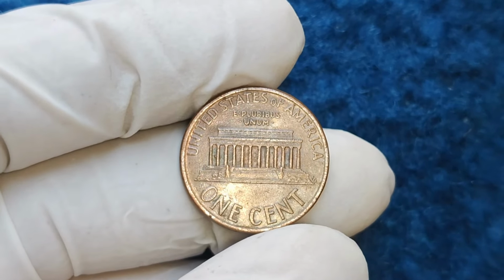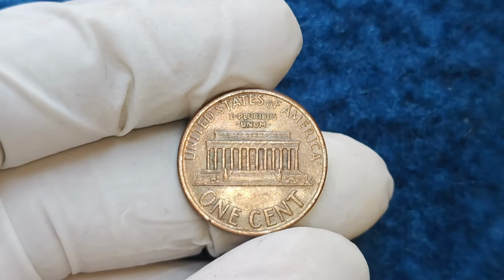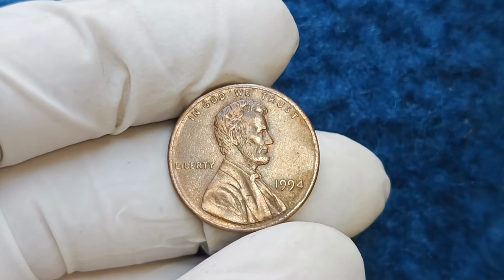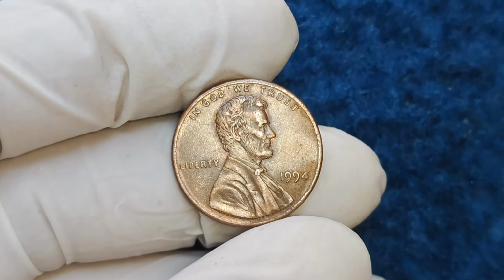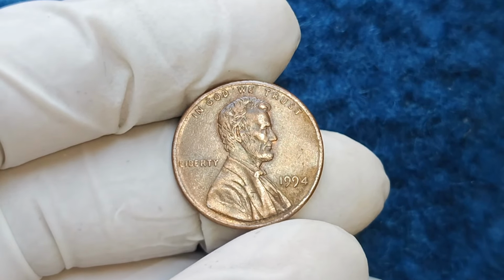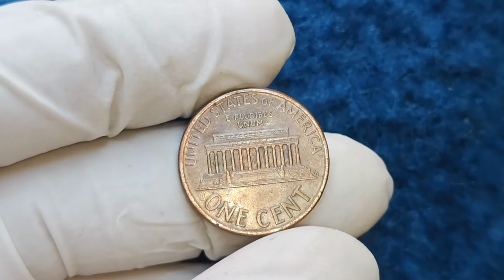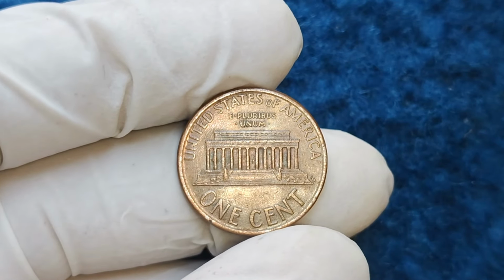If you think you found a rare 1994 penny, don't clean it. Cleaning can actually lower its value. Instead, put it in a small coin holder or envelope and take it to a professional coin grading service like PCGS or NGC. These experts will certify your coin and give it an official grade, which can significantly increase its value. Who knows, you might just be sitting on a $1.2 million treasure. Not a bad way to make some money, right? The 1994 no-mint mark Lincoln penny could turn your spare change into serious cash.